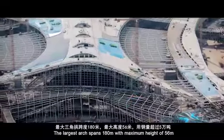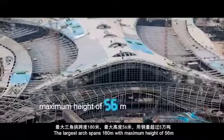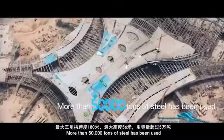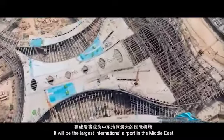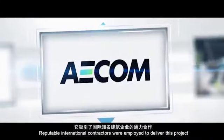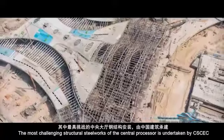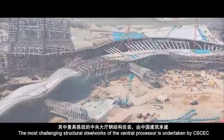The largest arch spans 180 meters with a maximum height of 56 meters. More than 50,000 tons of steel has been used. It will be the largest international airport in the Middle East. Reputable international contractors were employed to deliver this project. The most challenging structural steelworks of the central processor is undertaken by CSCEC.